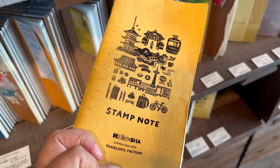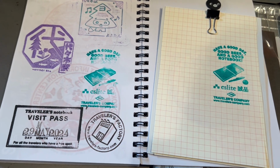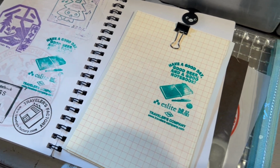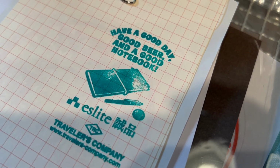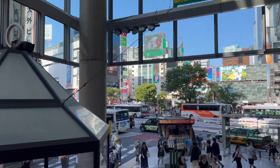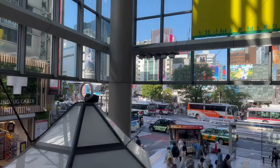I think this one is the one. And of course, I couldn't pass up the chance to collect even more stamps from the shop. And with a new stamp note in hand, it was time to head back home and relax.